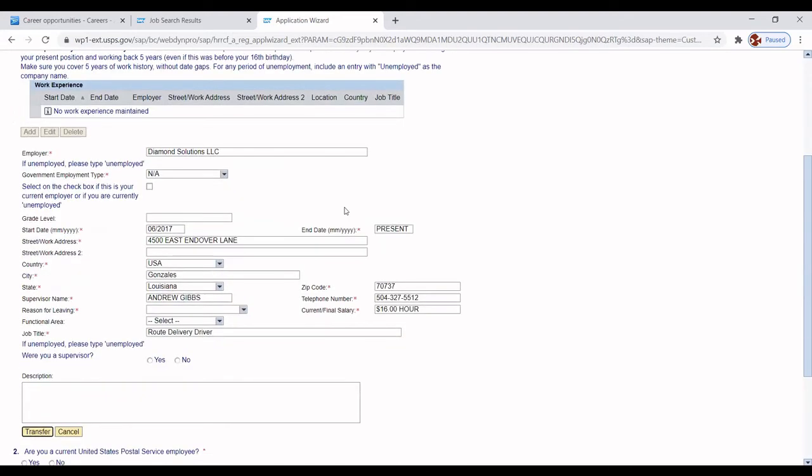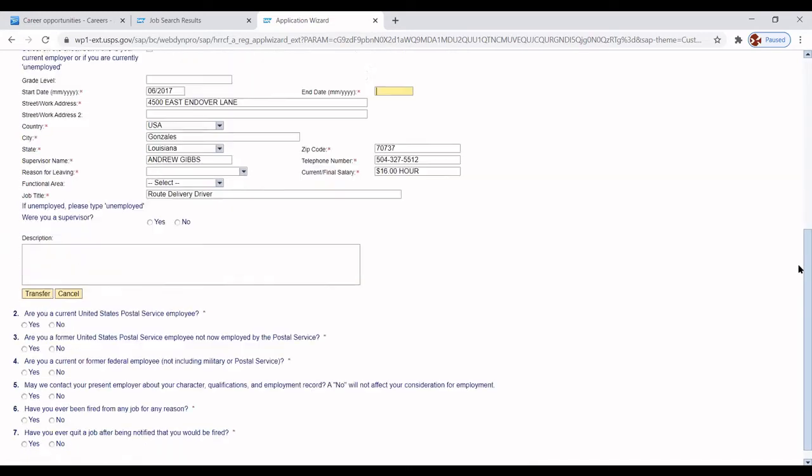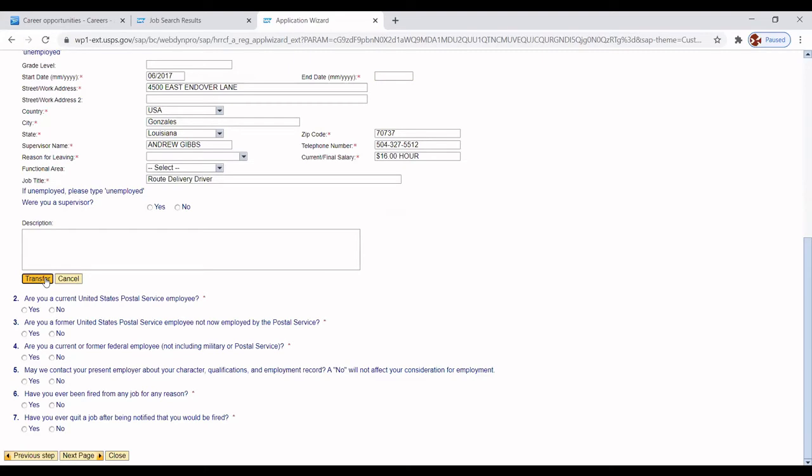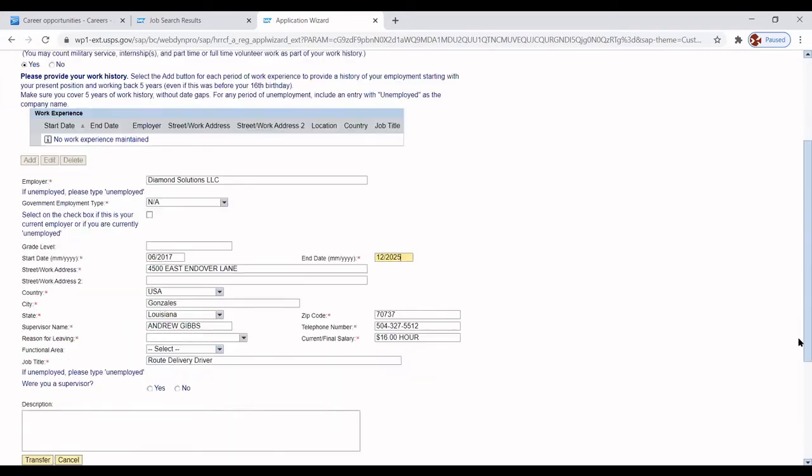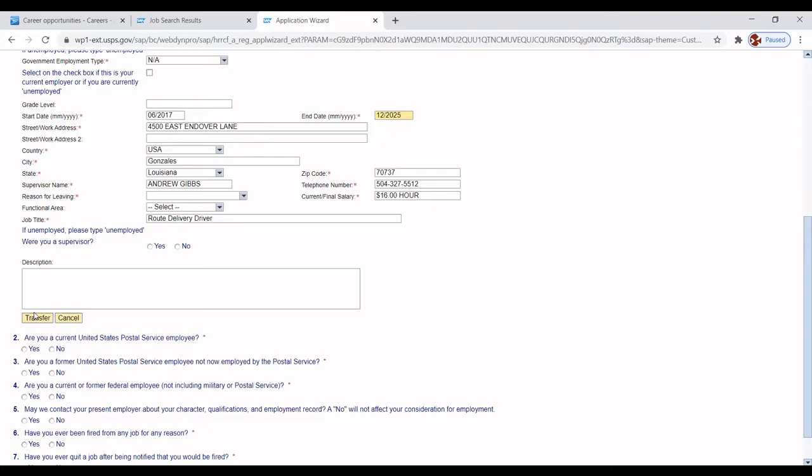Now let's see if it's giving us a problem. Invalid end date. Let's just not put a date at all. Let's see. Okay. Let's see if it still says that. Enter valid end date. Okay, so we're going to put a date in the future. We're going to say 12/2025, and click transfer. And now it's highlighted the reason for leaving. We're just going to put voluntarily resigned. Now, I think this is a glitch in their system, but we don't have the ability to correct that.